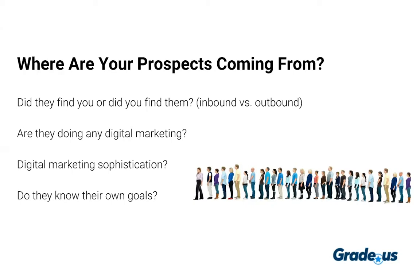You know, a small mom and pop business that hasn't done any sort of digital marketing on their own is going to want some more of those high level metrics, as opposed to someone who is the marketing director for a multi-location organization that is going to want to see more ROI, return on investment. So knowing ahead of time where your prospects are coming from is going to help you make that pitch more compelling.